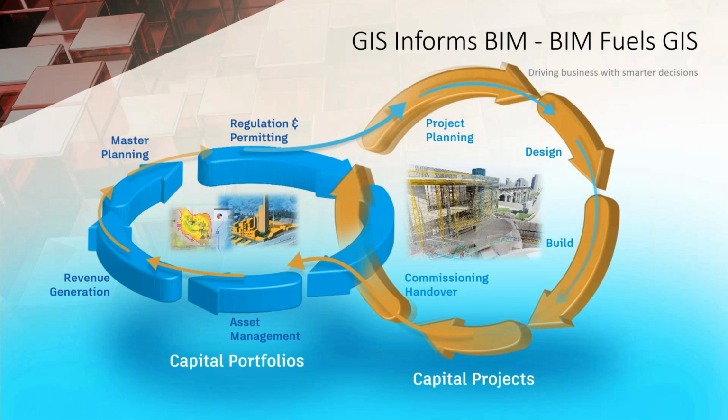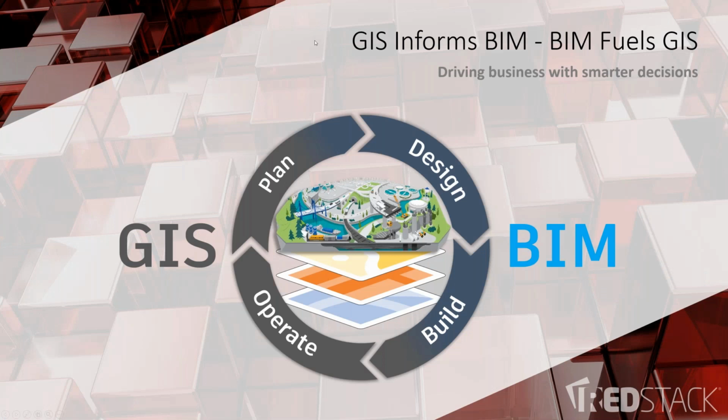So with the Autodesk and Esri relationship, that can help with any of the projects and all the decisions that we need to make. The Autodesk philosophy was that there were inefficient ways of working, which was the reason for bringing Autodesk and Esri together. They believe it's going to bring out positive outcomes. Similar to the image before, we have the plan, design, build and operate phases of all of the projects, and you can see on the left the GIS side of it, and on the right hand side the BIM side of it.